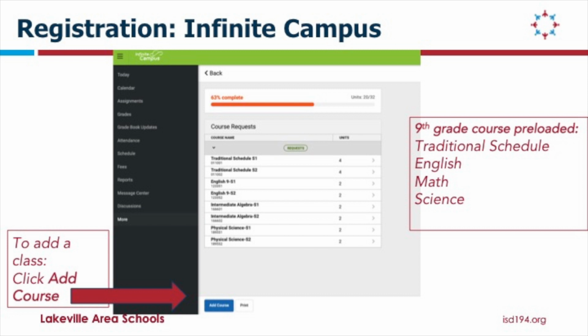You can see this is a typical 9th grader. Some of these classes were already preloaded. Some of you won't have classes preloaded. The seniors probably will have their traditional schedule already preloaded. So 10th and 11th graders, you get to decide whether you have a traditional schedule or an early bird schedule.